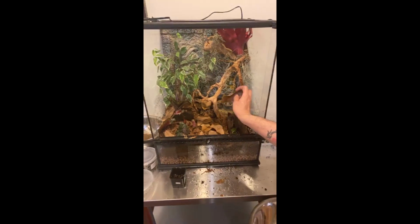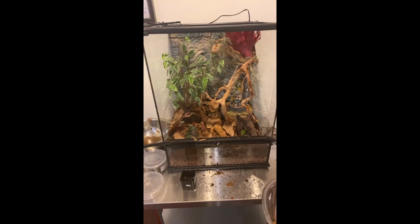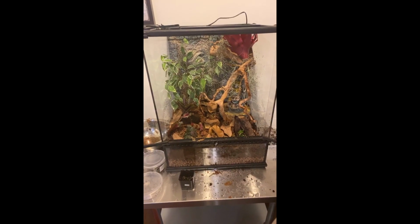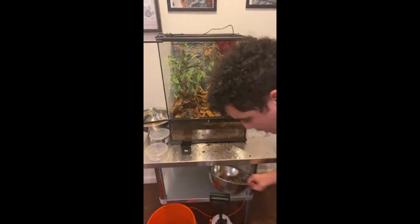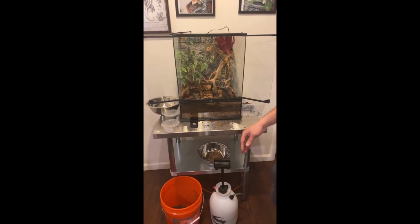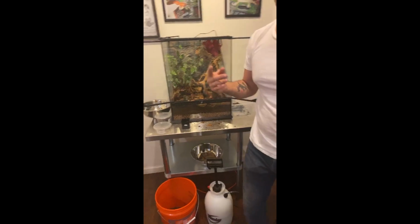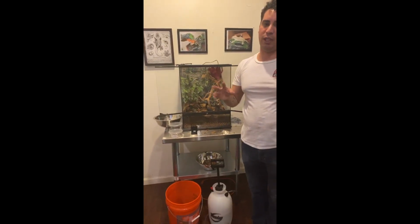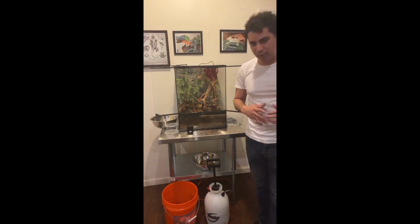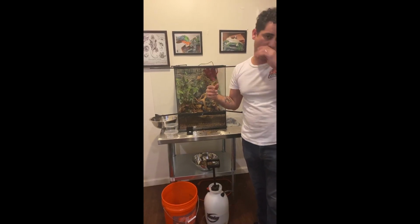So one of the questions is, do you recommend a bio tank for baby geckos, or would you just put them on paper towels? It's a question I get asked pretty much every other day. There are a couple things. If you're going to use a baby crested gecko, they're not graceful. I love them to death, but they're not the smartest animal.